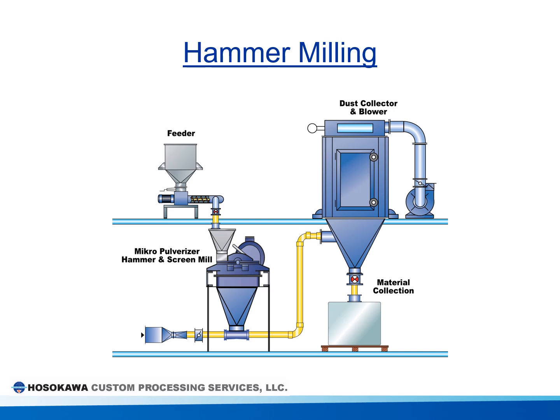The system depicted here is how it is installed at HCPS. Air conveying the material through the mill and into a product collector is the most efficient way to process large quantities of material.